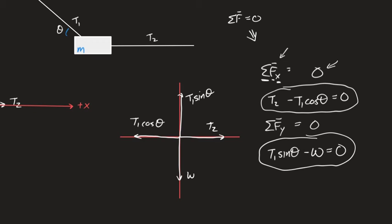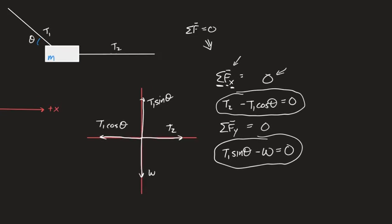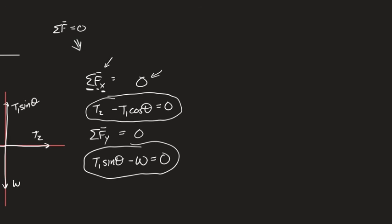I don't think this one's going to do that for you, because weight isn't in here. I do think this one might tell you something, because weight is in here. Seems to me I could at least get one of the tensions in terms of the weight. So that's what we'll do now. One of the tensions in terms of the weight. Let's solve that for T1. I'm going to get weight divided by sine of theta.